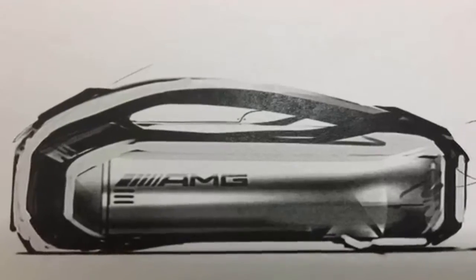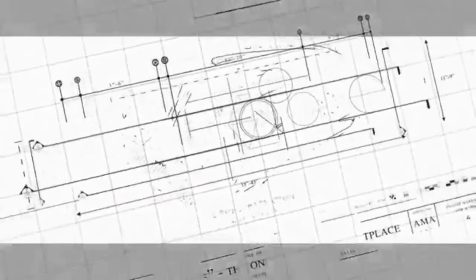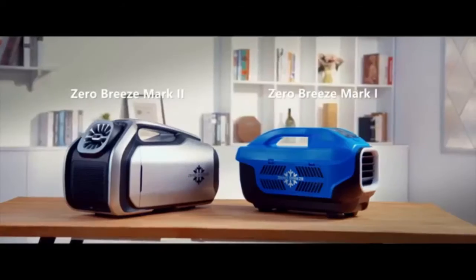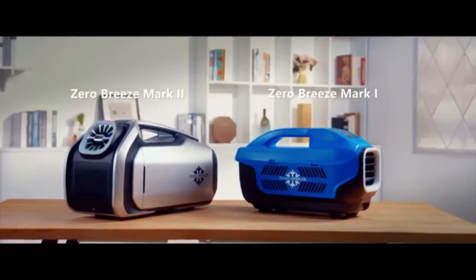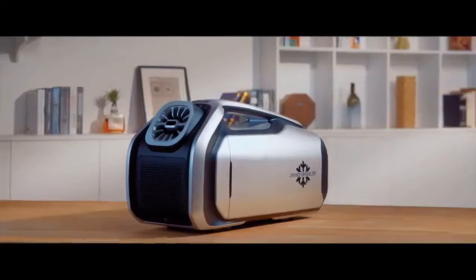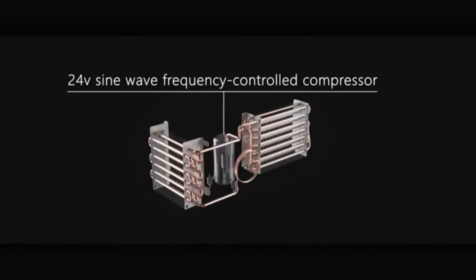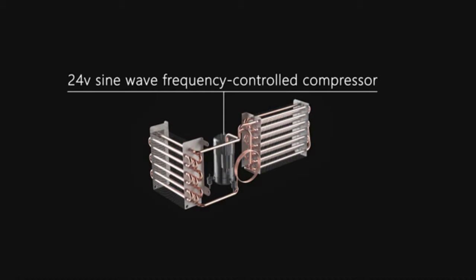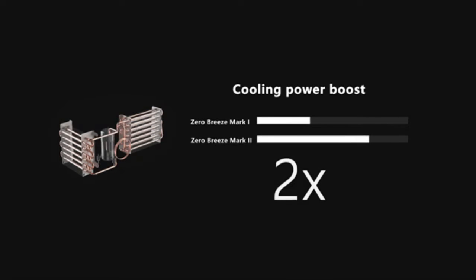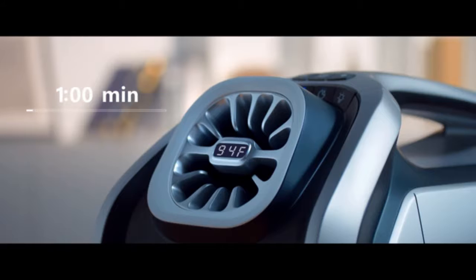After 3 years of intense R&D, we're back with a more powerful, completely redesigned Zero Breeze Mark II to change the game again. The Mark II has major upgrades applied inside and out. With our more powerful patented 24-volt sine wave frequency controlled rotary compressor, the cooling power gets a 200% boost. The outlet temperature may now drop up to 30 degrees Fahrenheit within 10 minutes.